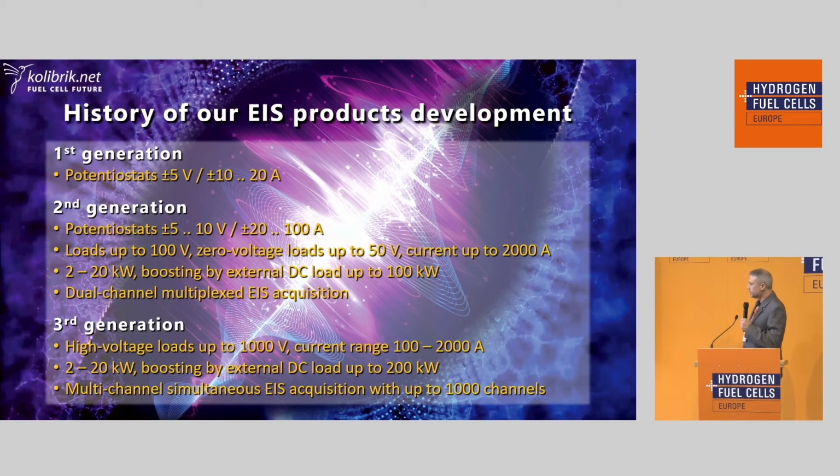So we now have again a modular solution of electronic loads that can work up to 1000 volts. So you can investigate fuel cell stacks up to 1000 channels. It can again handle up to 2000 amperes. It can be boosted by an external DC load, and the main key feature is that we can measure up to 1000 channels simultaneously, and so the impedance spectroscopy analysis will be quite fast.